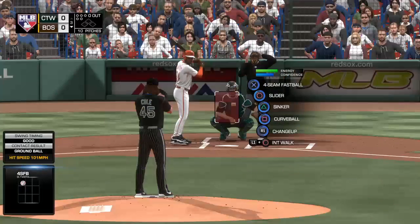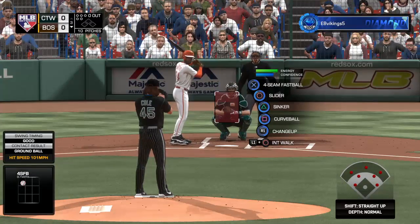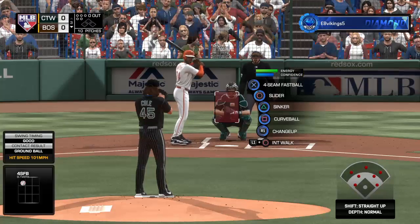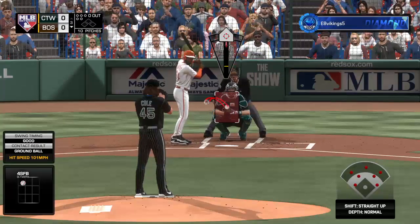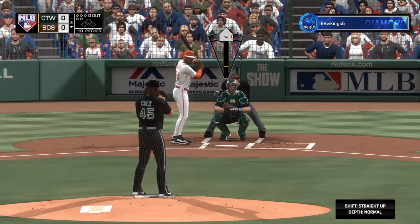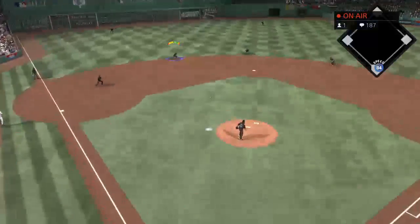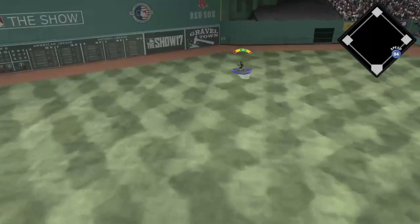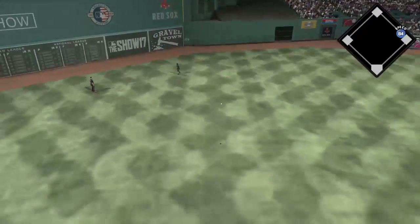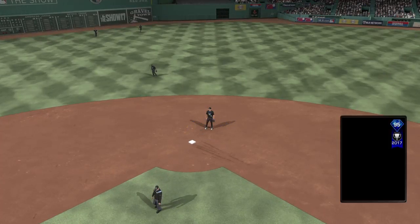Digging in, Ken Griffey Jr. He'll start things out here in a tie ball game. Center fielder, Ken Griffey Jr. And Rollins won't get there. It's a base hit. So a leadoff single will be the start to their half of the third.